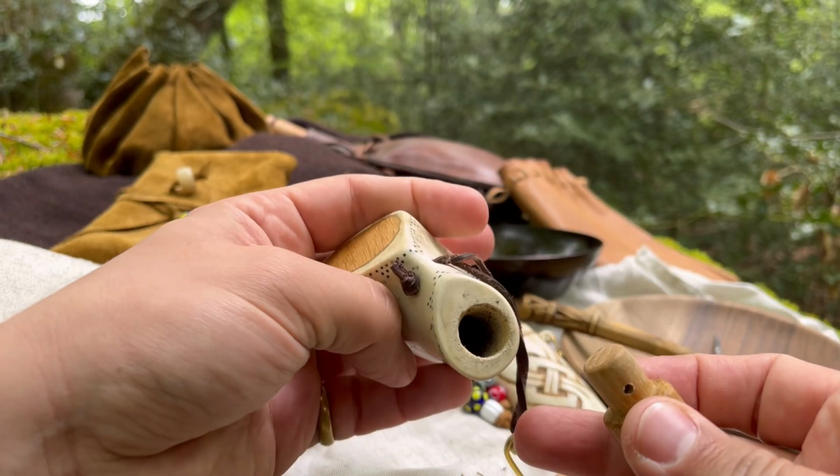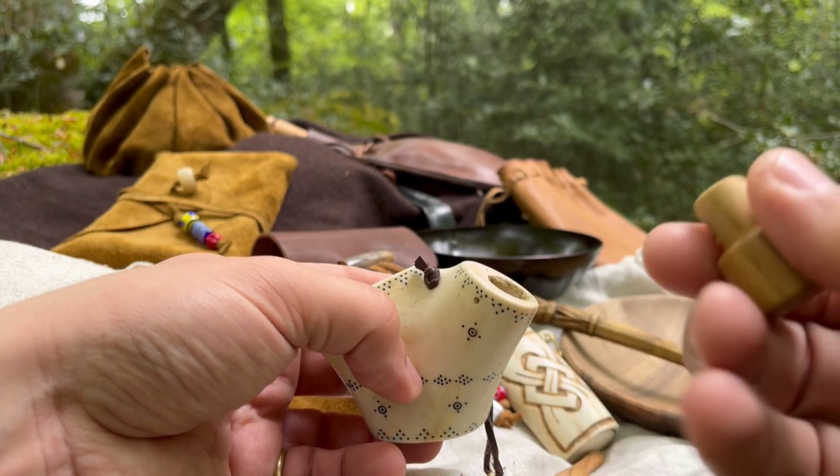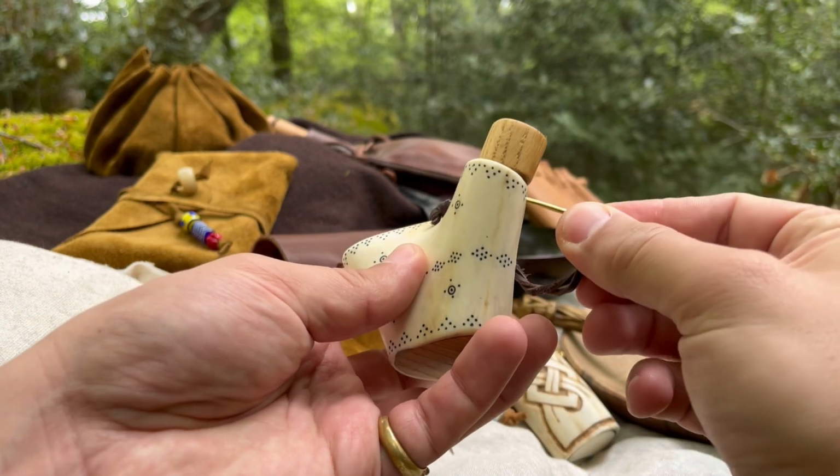In this box I put a mix of salt and pepper. It's quite a common model in Northern Europe and ancient Rus. It's made from a deer antler. I ordered it and only replaced the leather part, which was of poor quality.